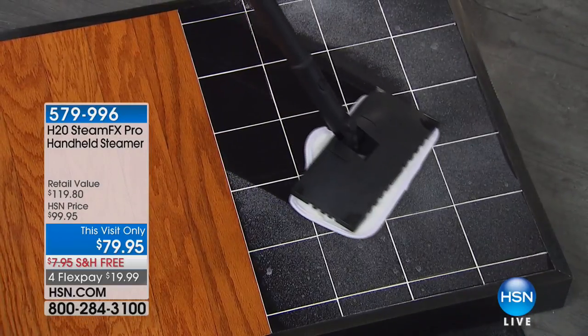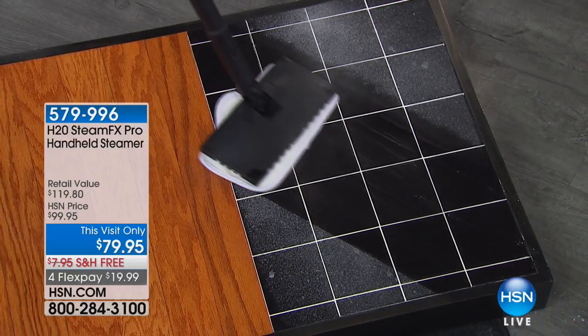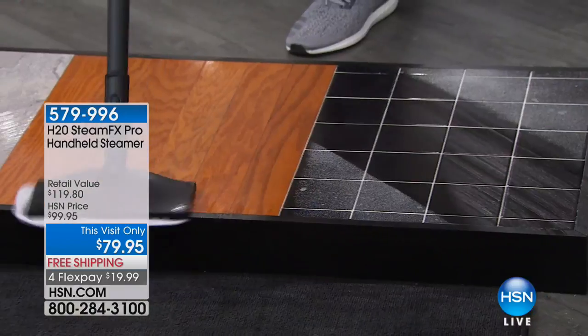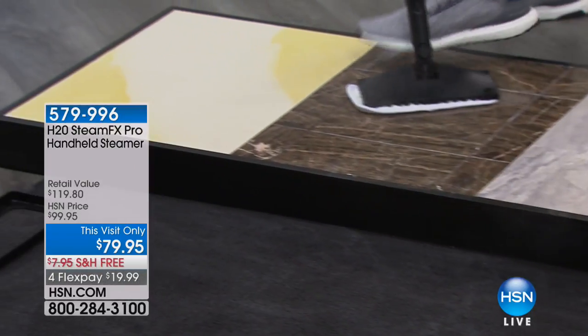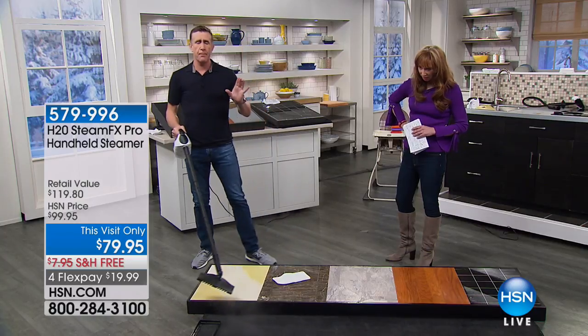When I talk about easy to use and lightweight, I am holding it in my right hand. It is the brand new SteamFX Pro from H2O. It is under $80. It comes with three pads, jet nozzles, the 3 foot extension hose, enough to do every single surface in your house, even carpets. And I'm going to take this pad off right now and move over to carpets.